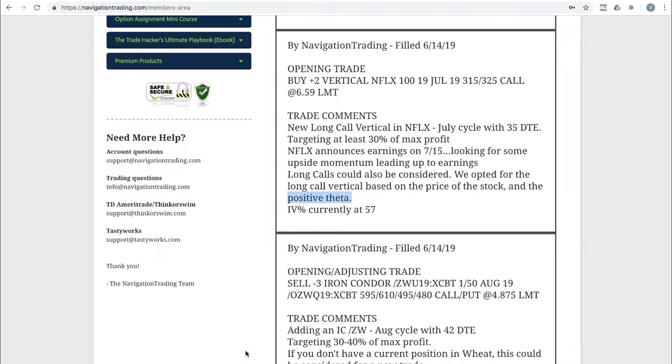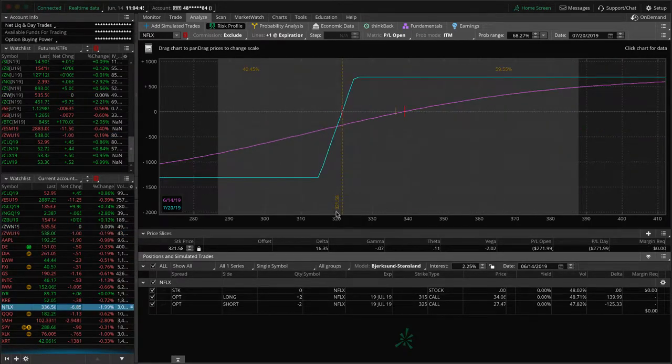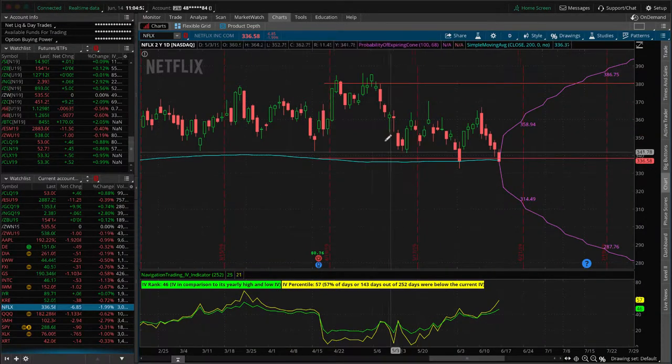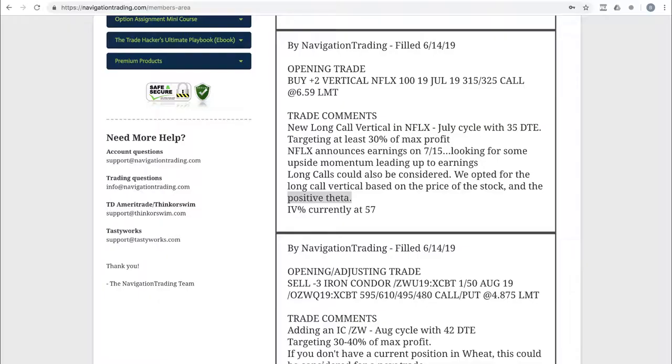And so that's what we did in Netflix. So let's take a look at that. And you can see there, just looking for some upside in Netflix to benefit that. If we take a look at the chart, you can see it's been bouncing around and we're in that lower end of the range potentially. And so if we can get a little bit of a push higher, that'll bode well for our Netflix trade.